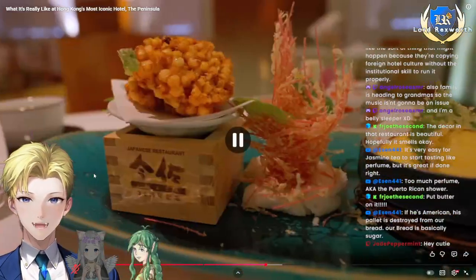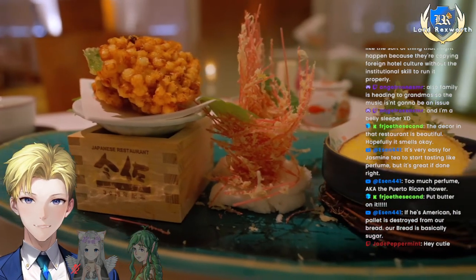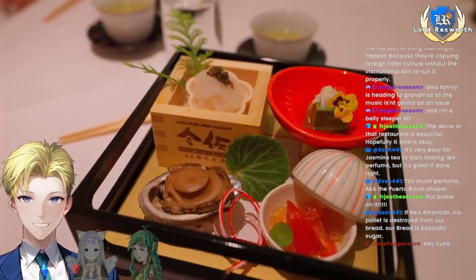Now, lunch location here is Masa, which is a Japanese restaurant. Welcome in. Feel free to pop into VC if you like. They have sushi and sashimi. They brought out the appetizer dish, which is on this beautiful tray. So it's tomato, white shrimp, tofu, and abalone.